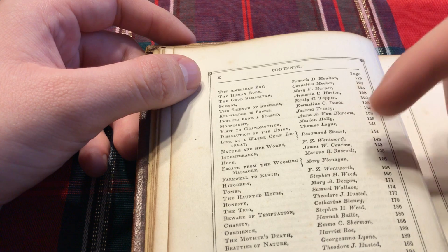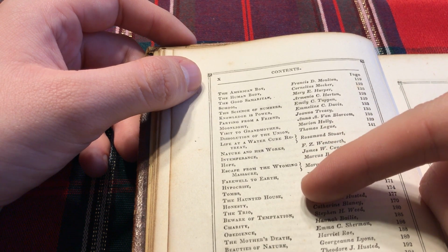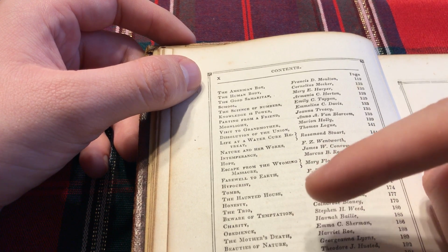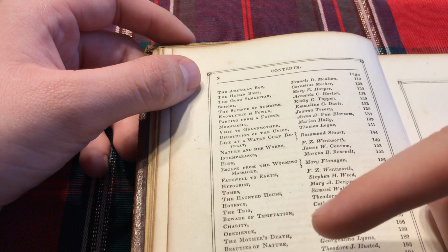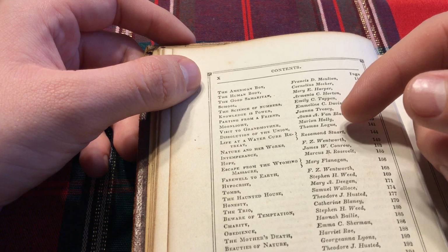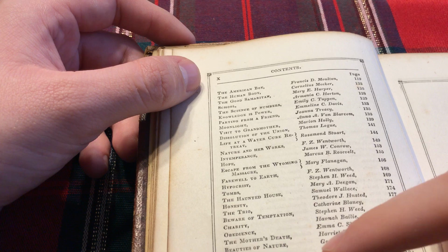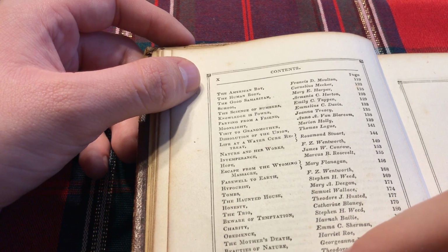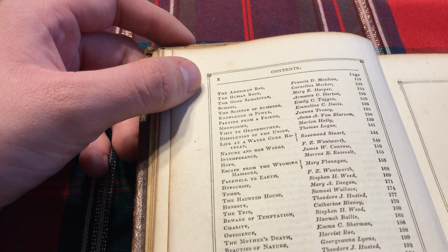Anyways, what else are we reading about? Farewell to Earth, Hypocrisy, Tombs, The Haunted House, Honesty, The Trio, Beware of Temptation, Charity, Obedience, The Mother's Death, Beauties of Nature, Exercise. I would like to read that one. The State of New York, History as a Study, A Christmas Dream, A Sketch of Western Life, Teaching of History, The Death of Two Firemen, The Dying Girl's Farewell, The Orphans, Thoughts, and A Trip Up the Hudson.